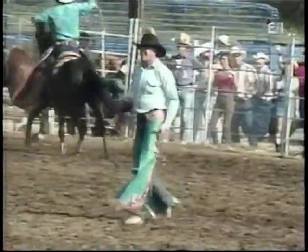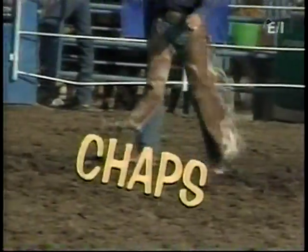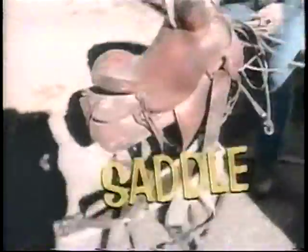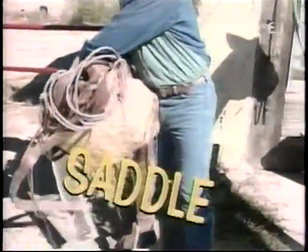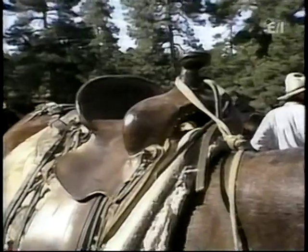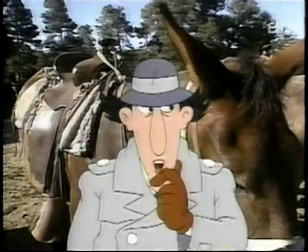See those heavy leather pants covering those cowboys' legs? They're called chaps. They protected their legs from, ow, spiky thorns, and horses with a biting problem. The saddle did double duty. First, as a rock-hard seat during a long day on the trail. And second, as a rock-hard pillow at night. Wonder what the horses used for pillows.